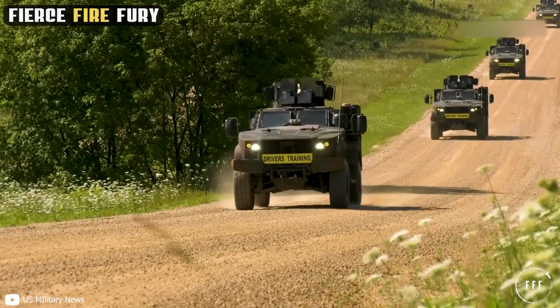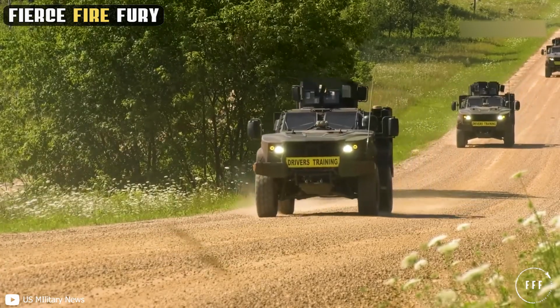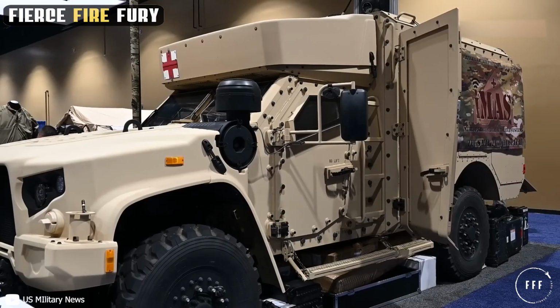Most importantly, the JLTV has a bulletproof protected cabin, as well as an internal fire retardant and fire suppression system, all important upgrades from the Humvee and necessary for protection against modern guerrilla warfare.